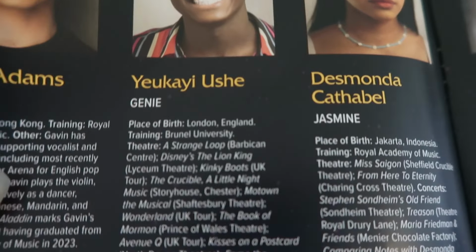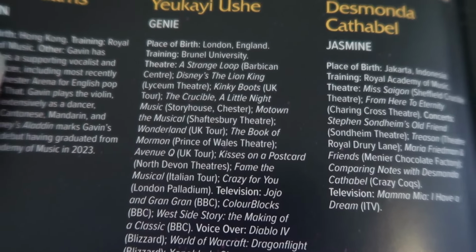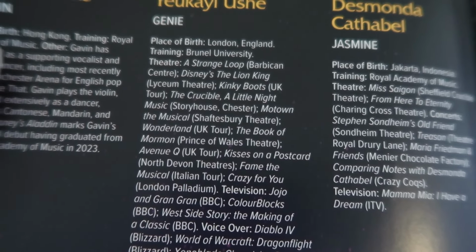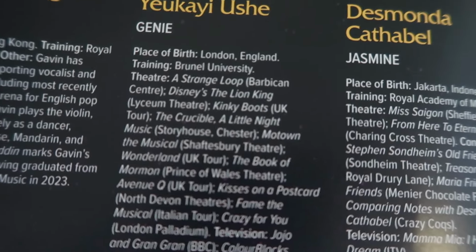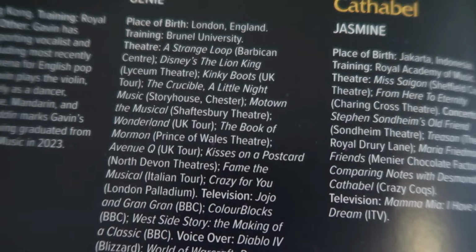We then have Yukai Ushi, who played the genie. Like I said, he was absolutely fantastic, full of energy. He really kept the energy up throughout the show. I just thought he was fantastic as the genie. His theatre credits include A Strange Loop at the Barbican Centre, Disney's The Lion King at the Lyceum Theatre, Kinky Boots UK Tour, A Crucible and A Little Night Music at the Storyhouse Chester, Motown the Musical, and lots of other things. He's done a lot of stuff.